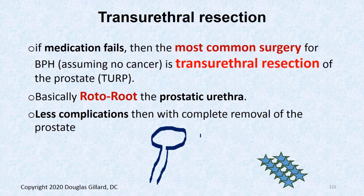You destroy the urethra and the epithelium, though, but it scars back over. And although you won't have epithelial tissue as the lining of the lumen, it doesn't seem to matter. The scar tissue seems to work just fine. So less complications with this surgery. I would definitely go for this surgery before I went through for any type of surgery through the bladder to remove it.